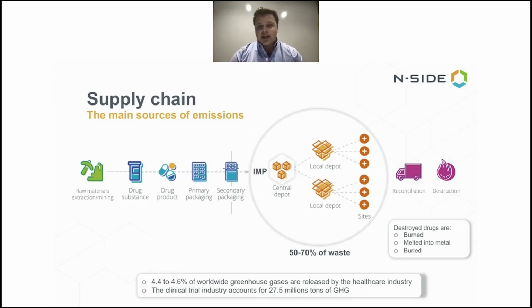Once these drugs are in the trash, there's additional carbon footprint measures that also contribute to your carbon footprint. So these drugs are burned, melted, or buried, all contributing to negative factors into the world. Again, the clinical supply industry, the healthcare industry contributes to 4.5% of the worldwide greenhouse gas emissions, which is about 27.5 million tons of greenhouse gases. To give you a little bit of perspective on what this looks like, this is greater than Denmark as a whole's carbon footprint.